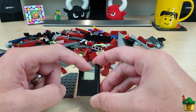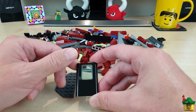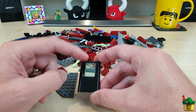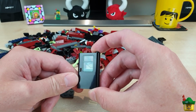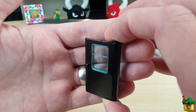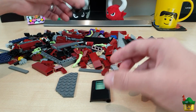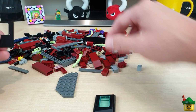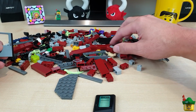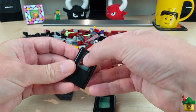And although that set, I think, uses the trans brown or trans black window pieces, there's also the trans light blue available. So I went for that as well because I thought it looked a bit more ghostly, if I'm honest with you. So I should have another one of those, and there it is. There's the other side of that, and hopefully there's another window somewhere. There it is. So that was quite easy to find. So I've got a pair of those.